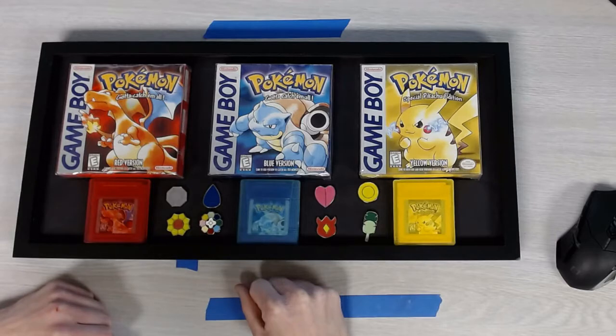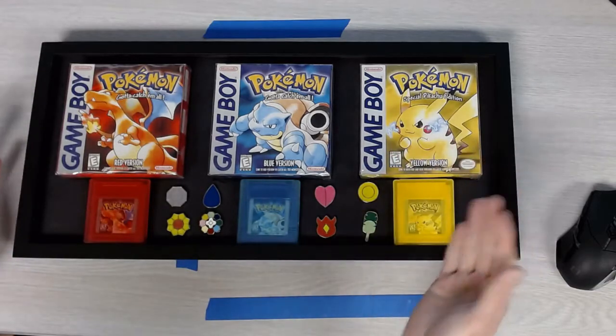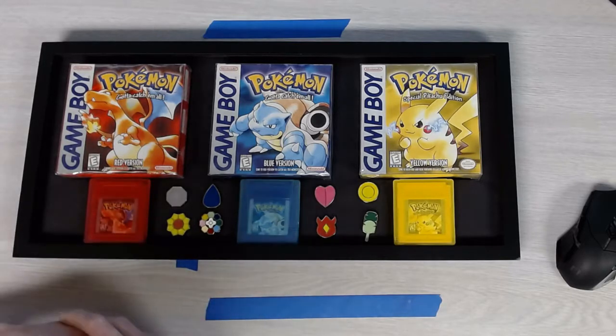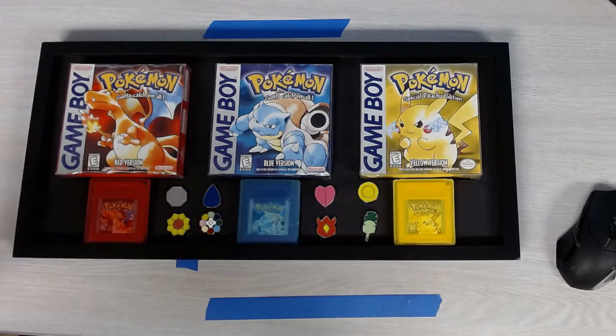And with COVID-19 going on and everyone being locked up in their house, a lot of people are revisiting these old games, and people are actually purchasing these games again to relive their childhood or things of that nature. And then you also have other people like me who collect these. But the growing question is, how can you tell if a Pokemon game is legitimate?